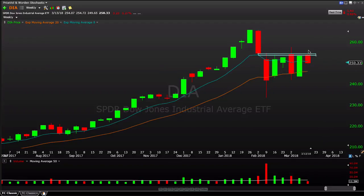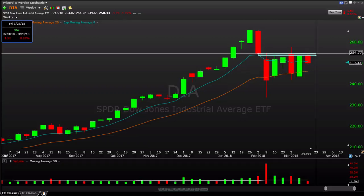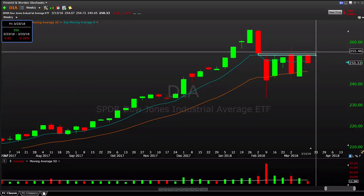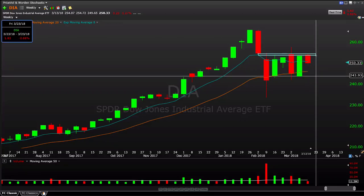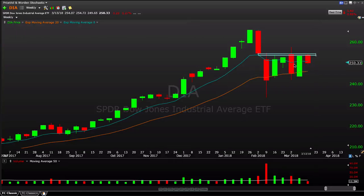The short that we put on today is basically looking at this to hold. So we're looking at this 255 area. If we start to rally back above here, that would be our exit point. If we can maintain below here and start to roll back over, then of course that is the desirable action, and we would look to scale some profits out towards the lower end of this range.